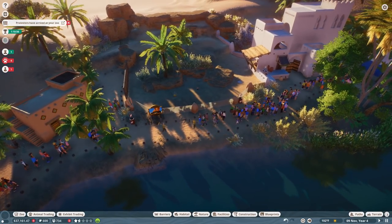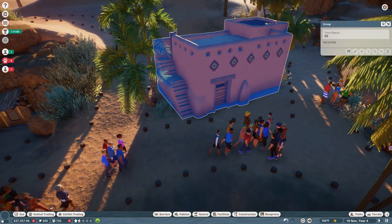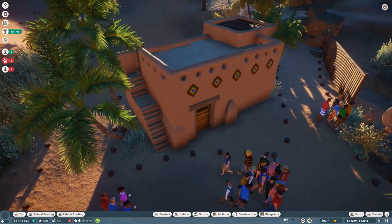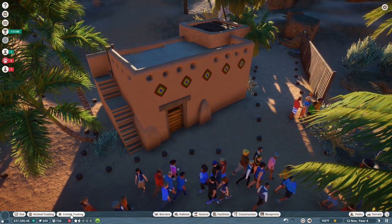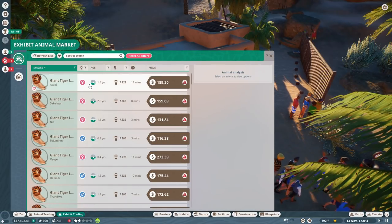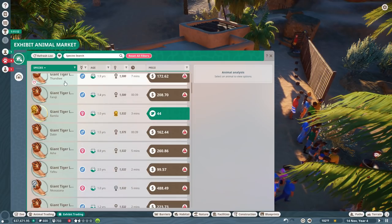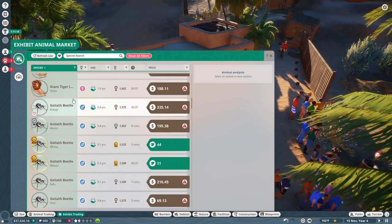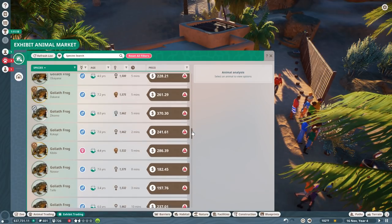Let's draw more people away! Oh, that's a good idea. Okay, is this building empty? It is! It's just a really cute building. So let's actually put in one of the exhibit animals. What can we get? Giant tiger land snails! Okay, those sound adorable. So we can have giant tiger land snails. We can have Goliath beetles. We can have Goliath frogs.